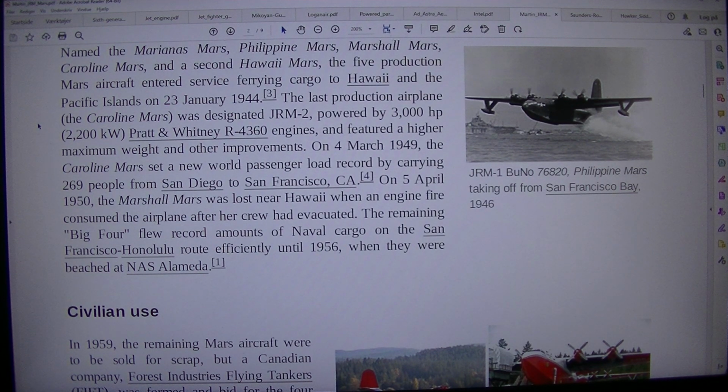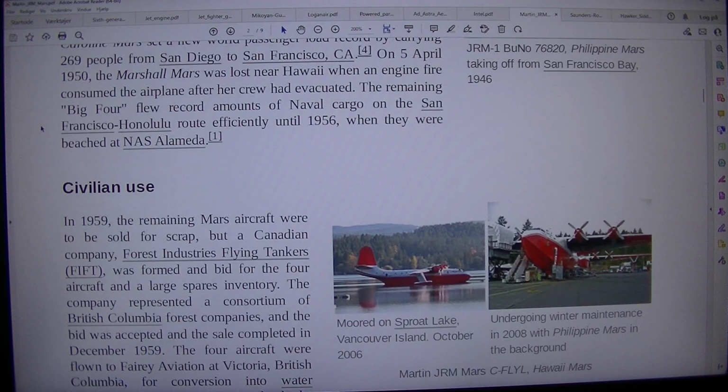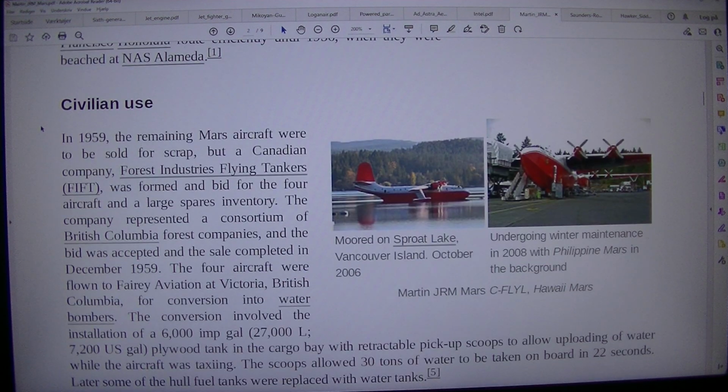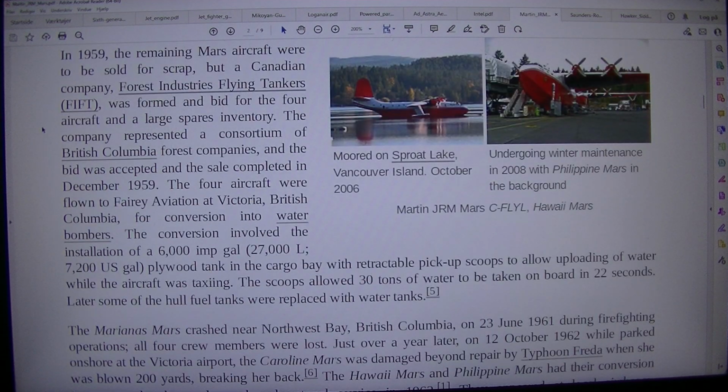Civilian use. Moored on Sproat Lake, Vancouver Island, October 2006, undergoing winter maintenance. Scene 2008 with Philippine Mars in the background. Martin JRM Mars C-FLYL, Hawaii Mars in 1959. The remaining Mars aircraft were to be sold for scrap, but a Canadian company, Forest Industries Flying Tankers, FIFT, was formed and bid for the 4 aircraft and a large spares inventory.